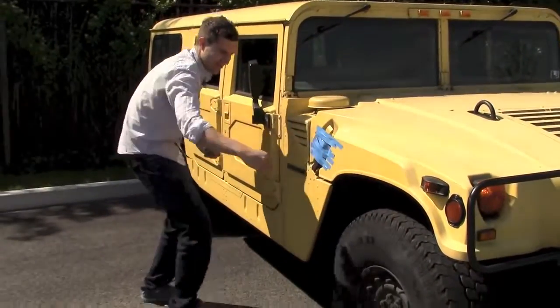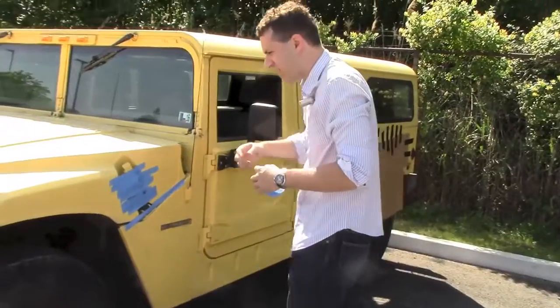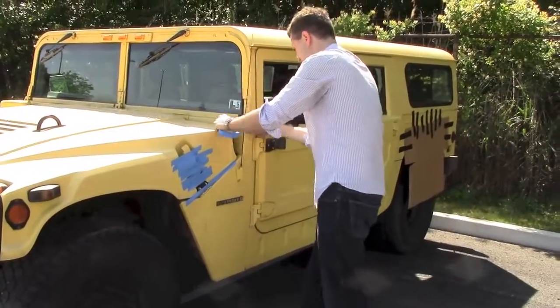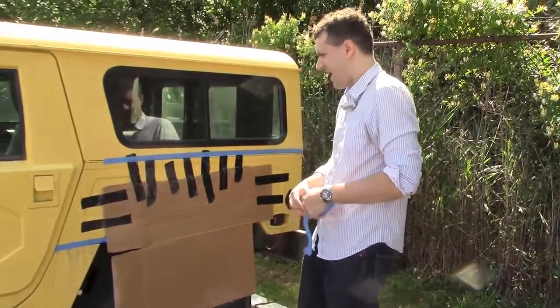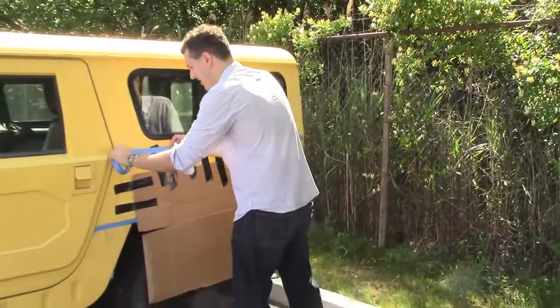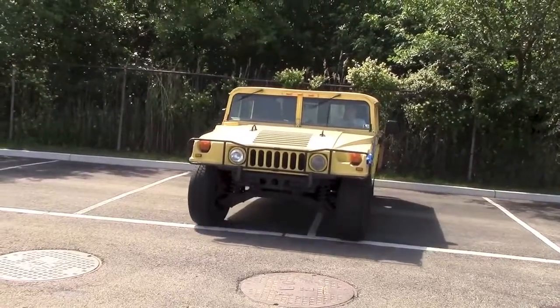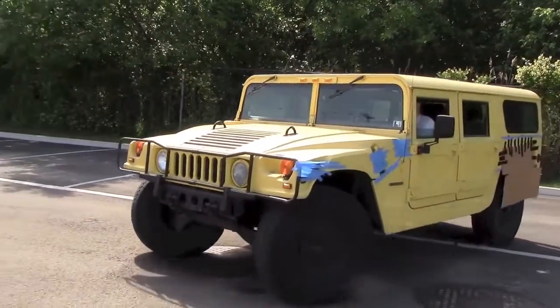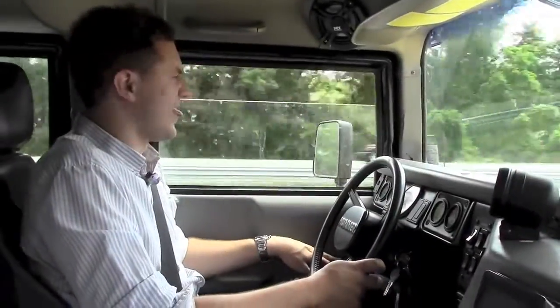Next, I decided to streamline some of the Hummer's jagged edges. Look at that. Look at how I've changed the entire wind profile of the vehicle. That's 2 miles per gallon right there. This has got to be hurting us bad. If you're driving this weekend and you find blue tape on Interstate 95 between Princeton and Philadelphia, now you know why. Eventually, the streamlining was complete and we were ready to head home. It's time to hypermile.